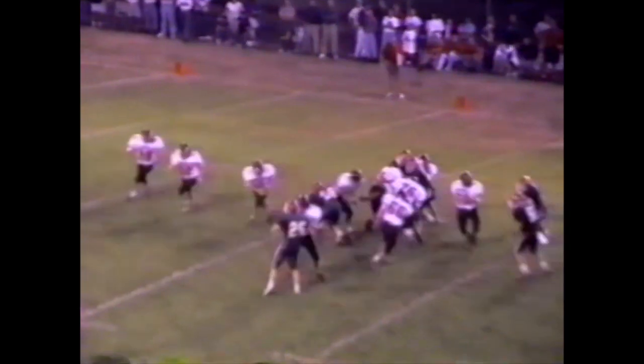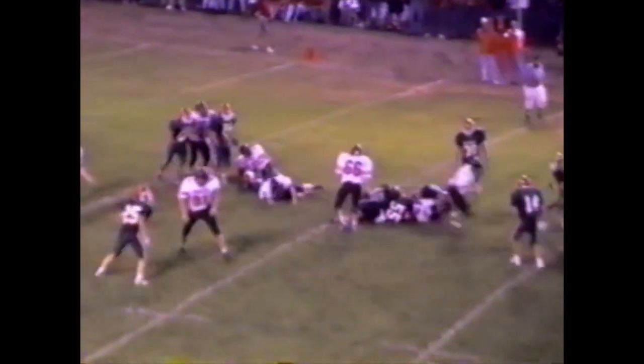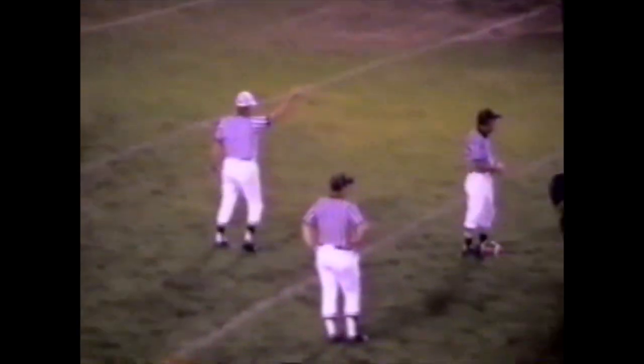There's the snap. They hand off on the counter play, and carrying the football straight ahead for the Mules is Daren Milner across the 30 to about the 32-yard line. So about a 5-yard pickup on the play for Milner. Yeah, about 4, let's call it. So it's 2nd down and 6 for the Mules at their own 31 and a half.